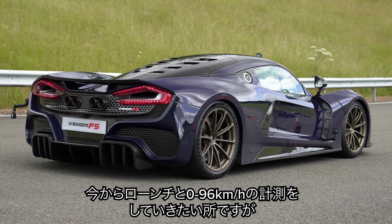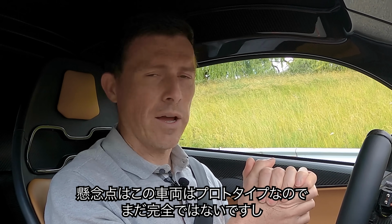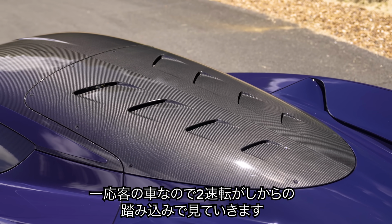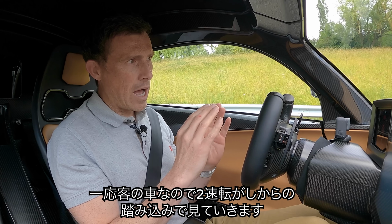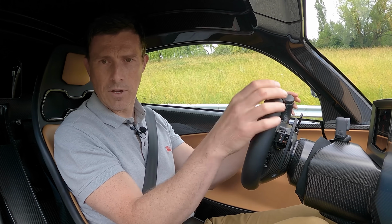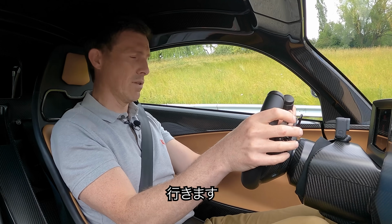So this is the part of the video where I normally launch the car and measure its 0 to 60 in 70 miles using my specialist timing gear. However, I can't today. You see, this is a prototype. It's got to do lots of other work, like go to the good old Festival of Speed. It's also a customer car. What I can do though is a second gear roll on and we'll see how well it pulls. I will get the car back eventually and do a full launch and time it for you. But for now, watch the numbers go up on the dials and watch the grin go up on my face. Let's do this.